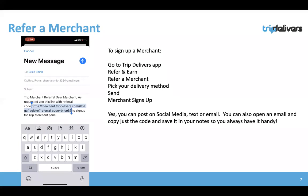If you take that code and you go to Google and you Google QR generator, you have a ton of free QR generators to choose from. You simply put that code in, your link, and hit submit, and it will generate a QR code for you. So it's lots of easy things. It's just a matter of knowing where to find it and how to use it.